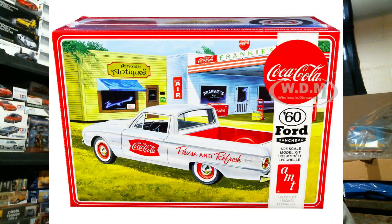Now, what is unique to this kit before you kill it is the fact that in addition to the 2 flat Coca-Cola bottles that you get, you also, we'll go back to the box art, that cooler that's on the thing there underneath the Frankie's window sign, that cooler comes with this kit, and that sort of outside vending machine cooler has not previously been available.